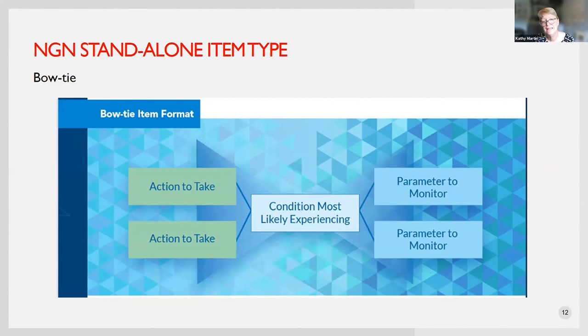And so how I like to look at this bow tie item type, because it shows us the way in the classroom we can teach so that we are promoting our students' ability to make better clinical judgments in those clinical settings and simulation and when they're working as techs and nursing assistants. This bow tie type requires that the students answer in the middle, what is the condition that the case is describing?